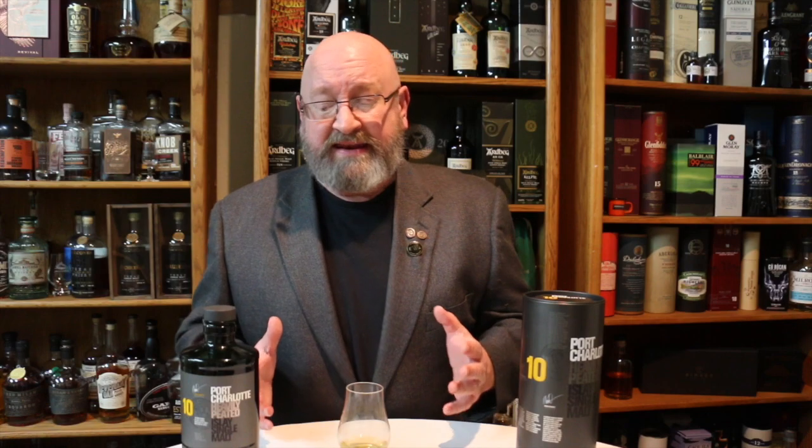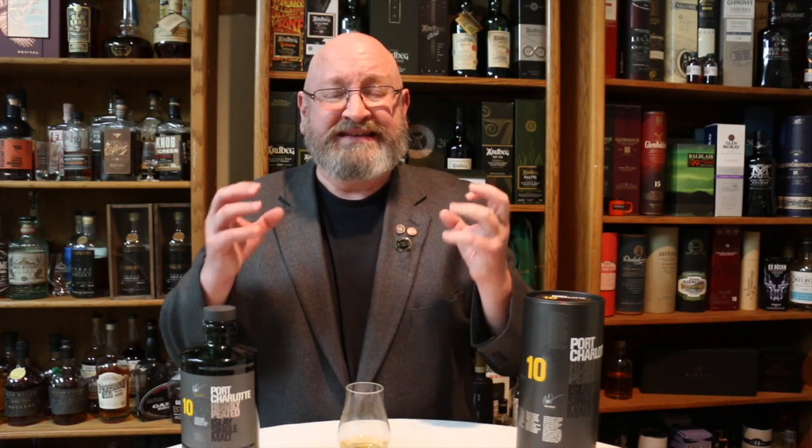Really, really like it. And I think we're doing a head-to-head between this and the Ardbeg 10, because very different, and yet there are some similarities between the two. I think in terms of a profile, a good head-to-head competition would be between this and the Ardbeg 10. So a 10 versus 10 from Islay. Perhaps I'll do a video on that coming up in the near future.